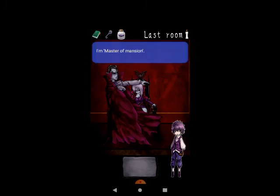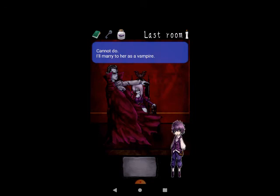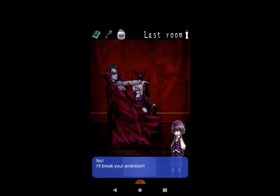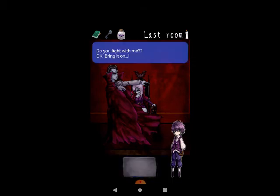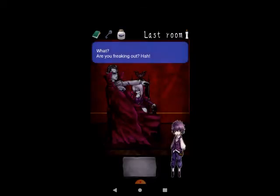I'm Master of Mansion. Master of the Mansion is supposed to be the right word. Well, I said Master of Mansion. Return Alice to me. Cannot do. I'll marry her as a vampire. If she becomes a vampire, she'll lose human memory and mind. So we'll live together eternally as complete vampires. No, I'll break your ambition. Do you fight with me? Okay, bring it on.